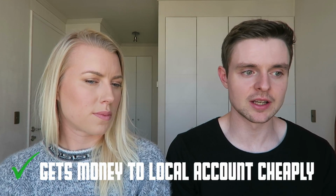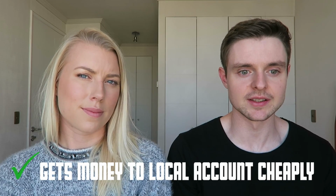Transferwise is a really good option if you have a local bank account in the country that you're traveling in. They generally give the best exchange rates I've found. They're very transparent with the fees they charge, which is one of the problems that I've had with Revolut. But Transferwise are very upfront: they say this is the rate you're going to get, these are the fees that we're going to charge you. And generally they're very low. It's the best way to do it if it's available in your country.